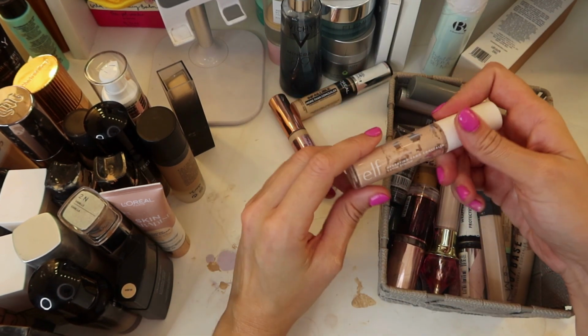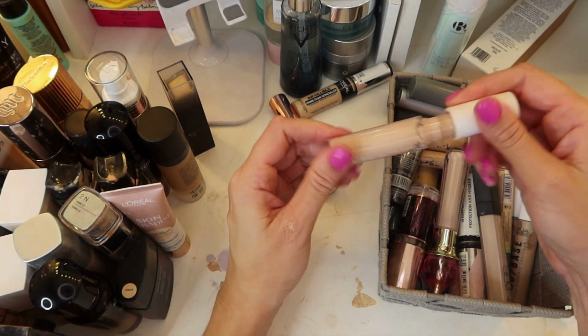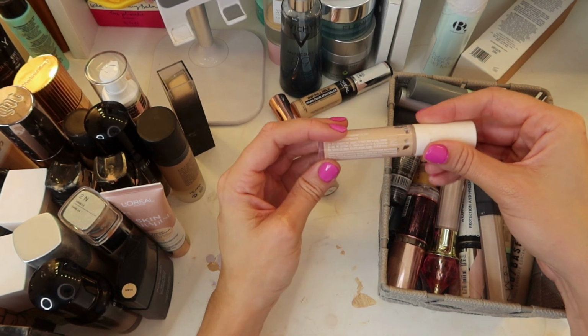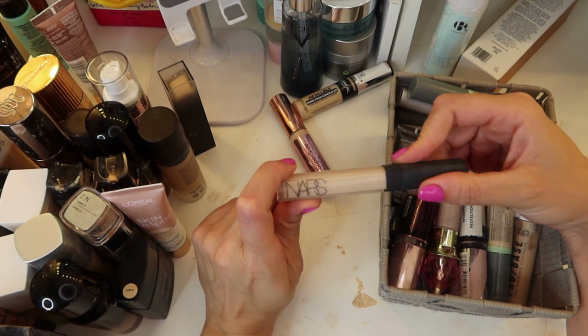Okay, next up we've got this little e.l.f. concealer, hydrating camo. Look, it looks like I've used loads, and I obviously have, but I just think it's the wrong shade for me. I don't think it's that I don't like it, I think it's the wrong shade, so I'm going to get rid of that one. My NARS, one of my favourites.